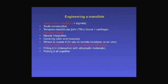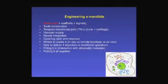Well, we don't have clearly time in one evening to talk about all these things, but I'm going to talk a little bit about a few features. Bone in terms of cells and the scaffolds, talk about a little bit of the vascular supply, or in other words, the blood vessels, and the delivery, and just give you a little bit of insight into how these problems have been approached, not just by me, but also by others that are in this field. So talking about cells for just a minute.